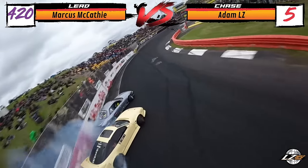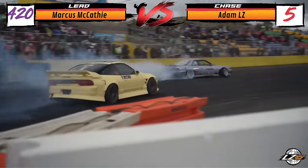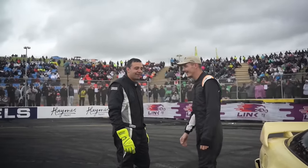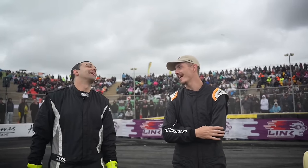McCarthy deep into that pocket. LZ following exactly where he needs to be. Hand out the window. These guys are stoked. Happy guys. Look at those smiles. Marcus hasn't stopped smiling since yesterday morning. He's having a good time. But we're going to have to find a decision on this one. We're going to have to see who is going to go through to the top eight.